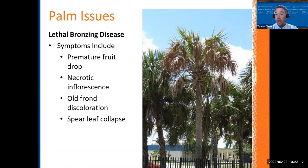But leading up to that point, this tree could have had lethal bronzing for weeks and months, and it's been spreading. It's been a source to spread lethal bronzing to other trees. So that's why it's important, if you have nearby trees, to test them for it. And you can send samples to our plant diagnostics clinic to see if you have it or not. But anyways, it's just this very severe disease that we have within our palm trees, lethal bronzing.